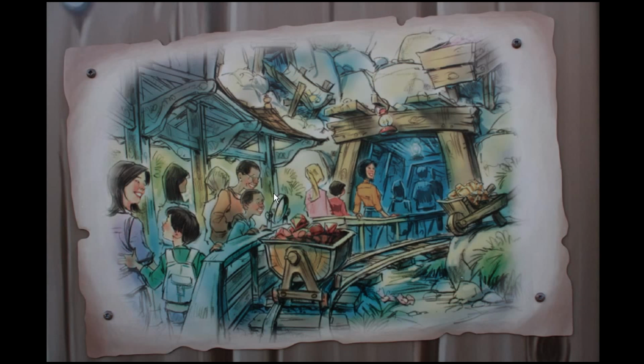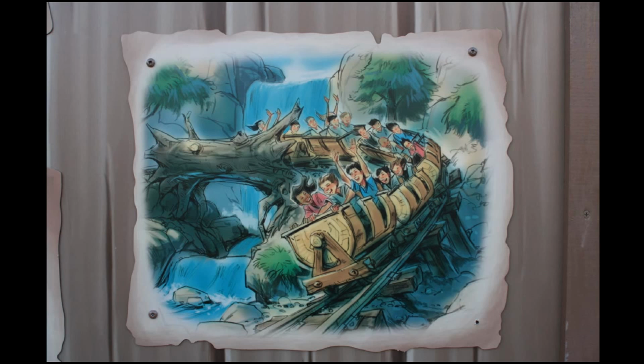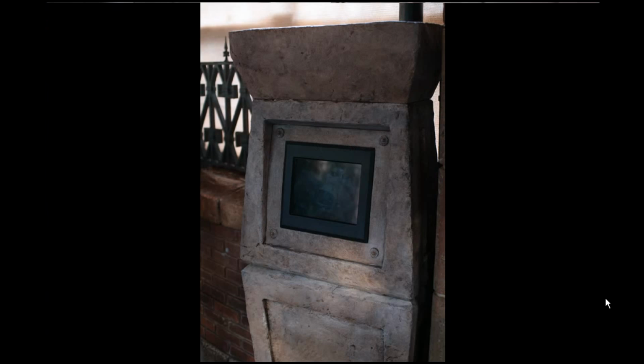It appears to show the queue, and as we walk through the queue, we're going to go into a mine and perhaps even be able to look through a magnifying glass, I guess, at the rubies lying here. So that looks to be an interesting experience. There's another one that I think I've seen this particular piece of concept art before. That one, however, was new to me as well. So perhaps we're going to be driving by at some point, Snow White dancing with the dwarfs. At least that's what the concept art seems to imply.